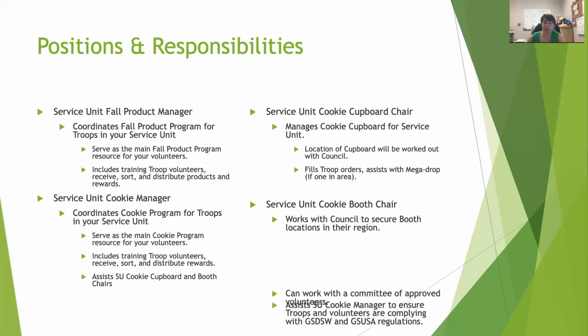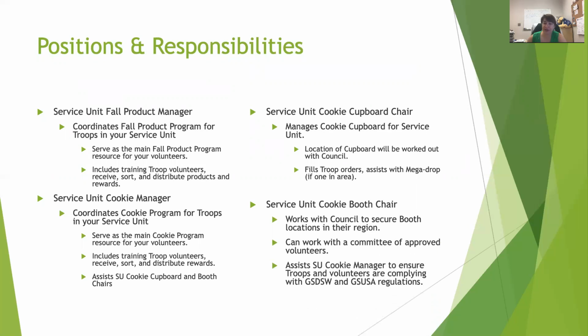Service unit booth chairs will work with council and additional volunteers to secure GSDSW approved booths for their regions. In addition, they will work with the troops and service unit cookie manager to ensure GSDSW and GSUSA policies and regulations are being followed by the volunteers.